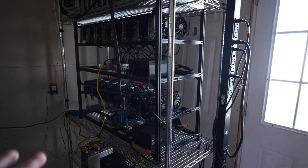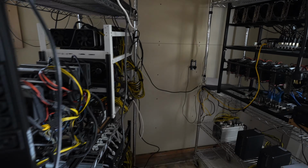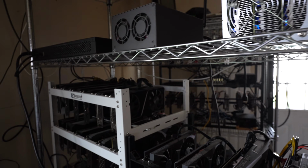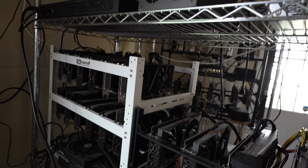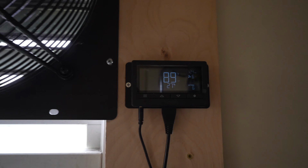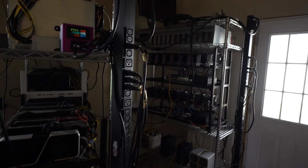So this whole thing is off, which I'm going to do another video on, just my plans on the NVIDIA cards. NVIDIA cards here are off, AMD cards here are off. I think I'm going to leave all that off for today as I figure out what I want to mine on those. But we're going to watch those temperatures come down. That's what I wanted to accomplish out here today. Let's head into the basement.